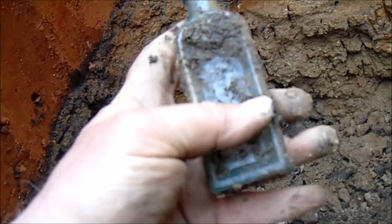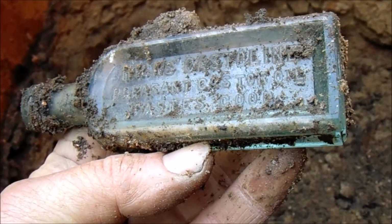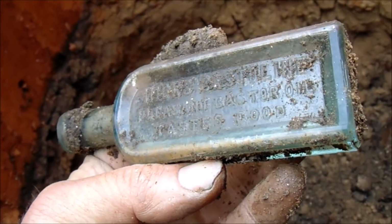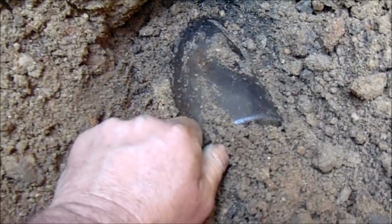Alright, it's embossed. And it's the Hicks Castelline. And I have never found these anywhere but this dump. Tastes good. Let's put that in the bucket over here. Alright, we're ready to get this one out.